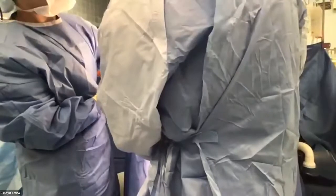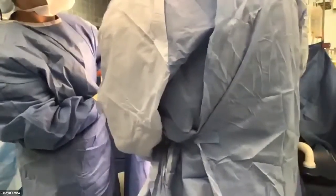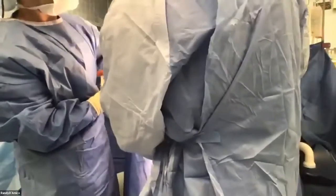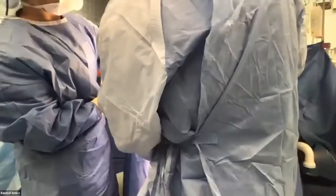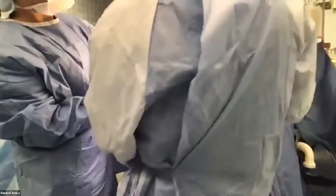And your finger on all six, nice and thinned out, right? Halfway through the bone. You see it straight through it. Take that back. Then I'm going to take a Kerrison tube.